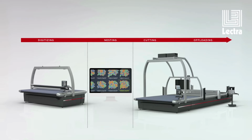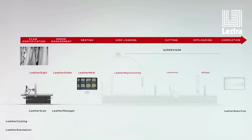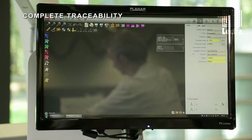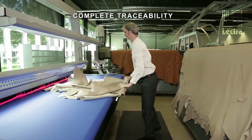The aim is to arrive at the ultimate production process that guarantees optimal flows, quality control and material consumption. Hides are digitized on delivery. Barcodes are used to track operations throughout the entire production cycle, safeguarding the process.